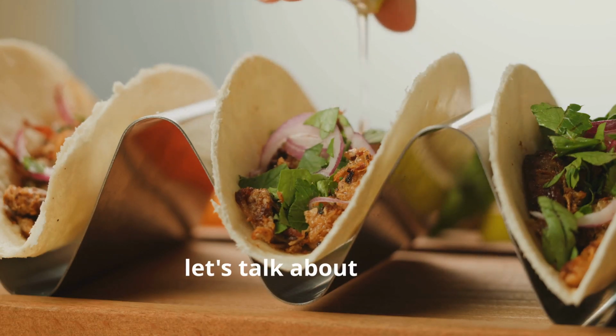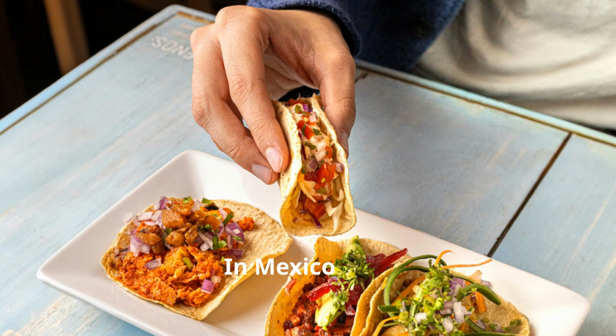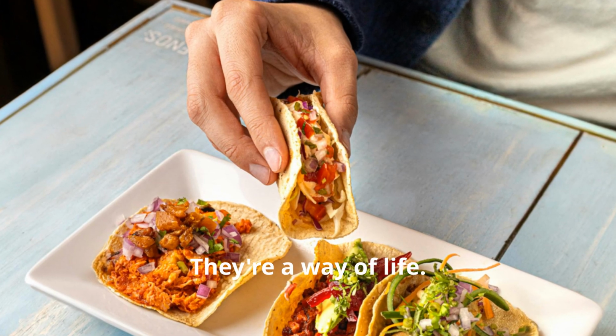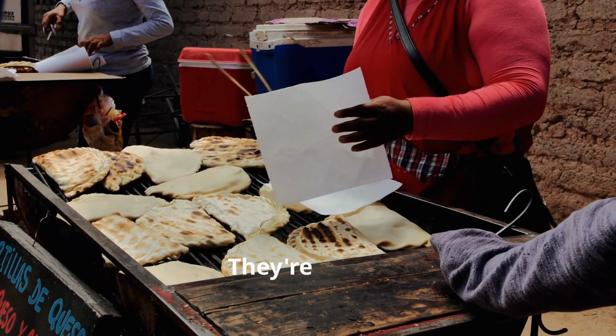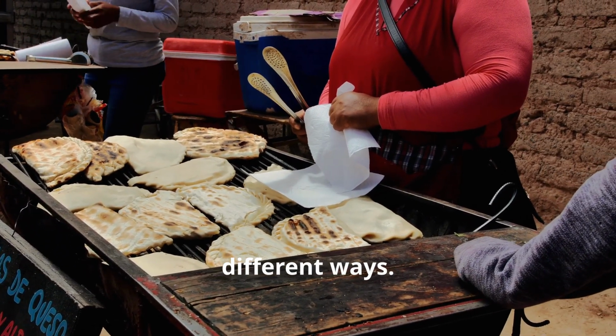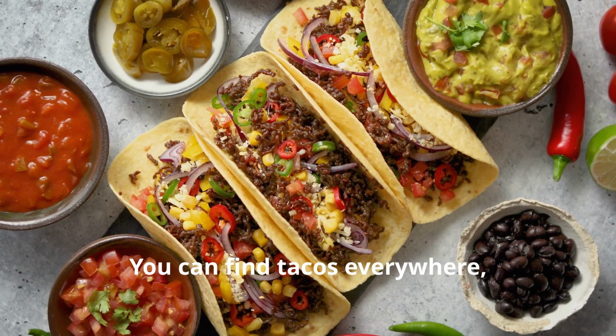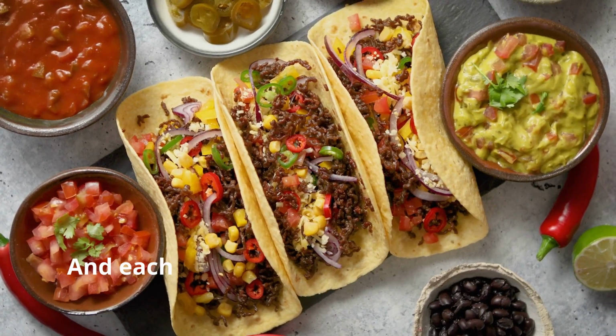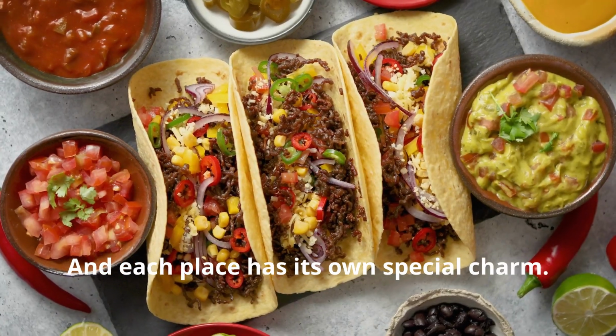So, let's talk about tacos, shall we? In Mexico City, tacos aren't just food, they're a way of life. They're the best street food. They're quick, cheap, and you can make them in 1,000 different ways. You can find tacos everywhere, from small street stalls to fancy restaurants, and each place has its own special charm.